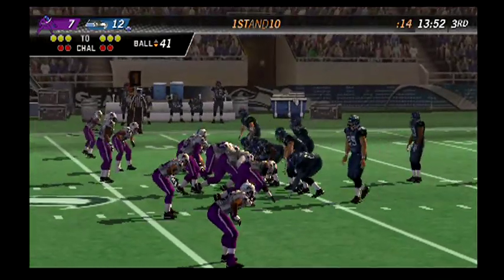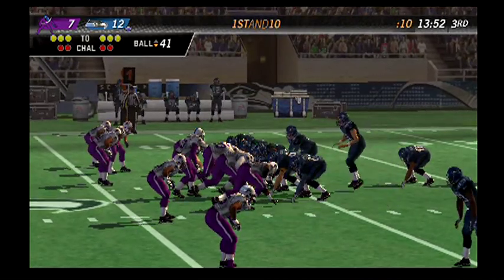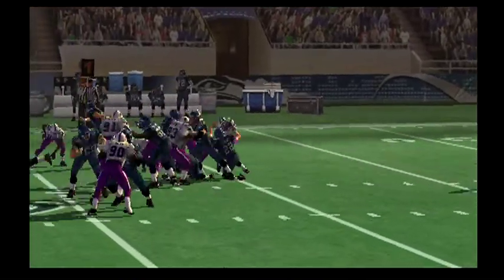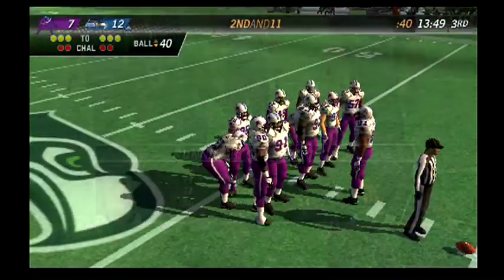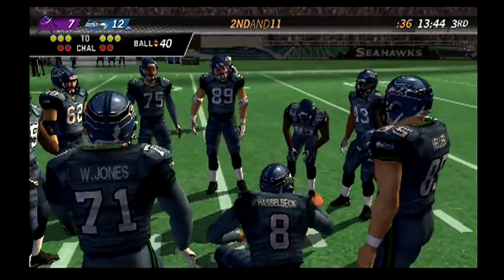First and 10. 46 defense this time. Hasselback sends a man in motion. Hands it off to the back. Mitchell comes up to make the play at the 40-yard line. When you get penetration like that, it's very hard for the offense to get positive yardage.